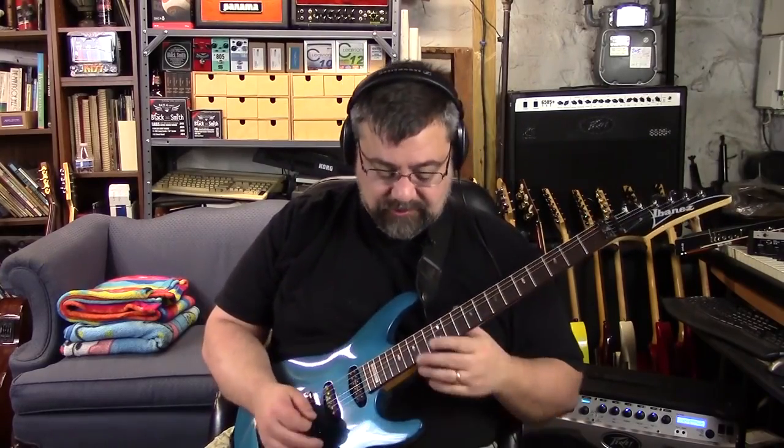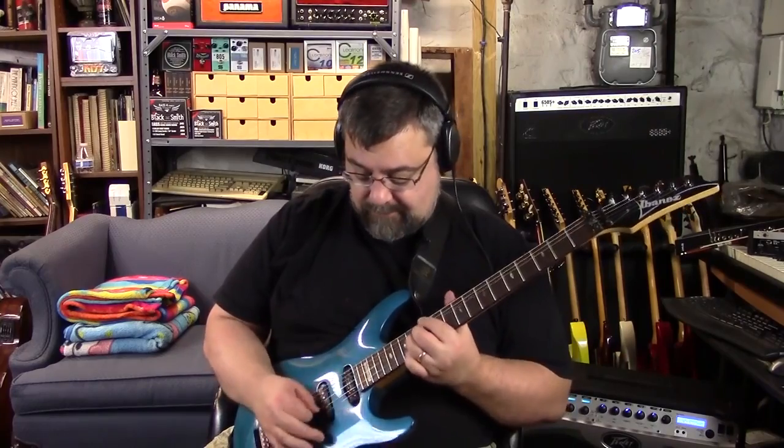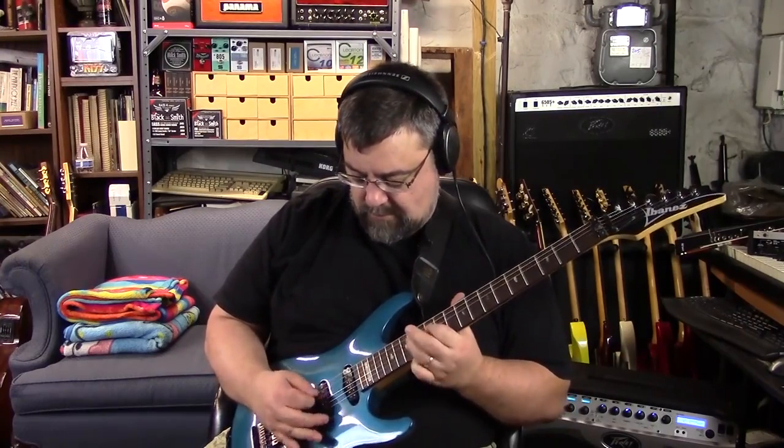And the middle pickup is just stock. The IBZ USA, which is a DiMarzio. The bite on that.